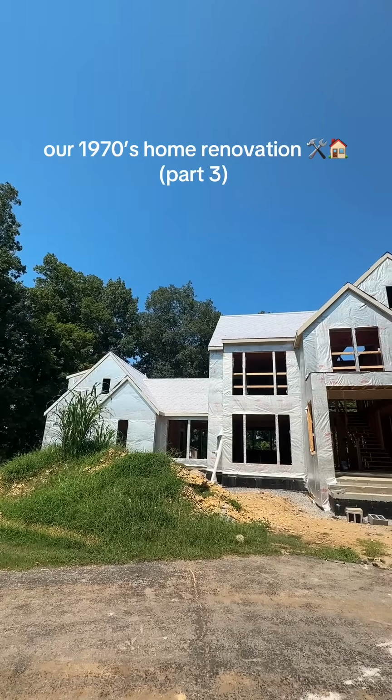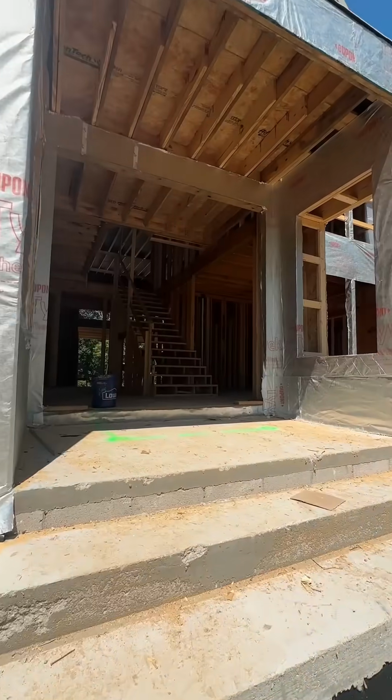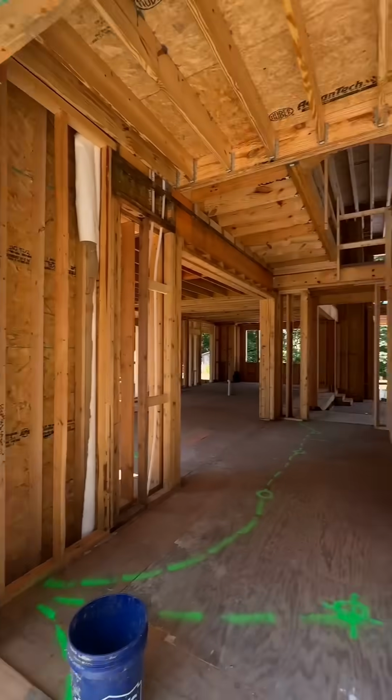Part 3 of our 1970s home renovation. I'm going to walk you through all of the framing and new additions. So we brought out the front porch a little bit and we created these little cutouts so you can see through. I feel like it just gives that little extra touch of character.